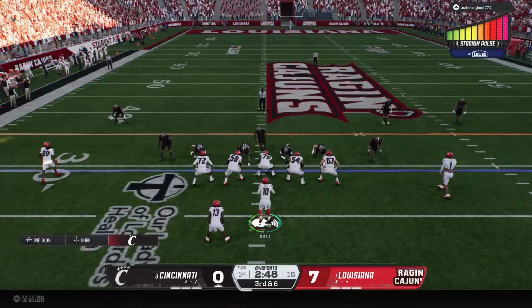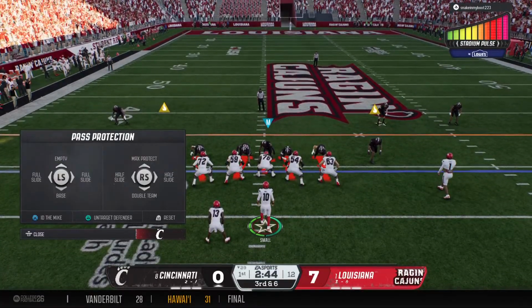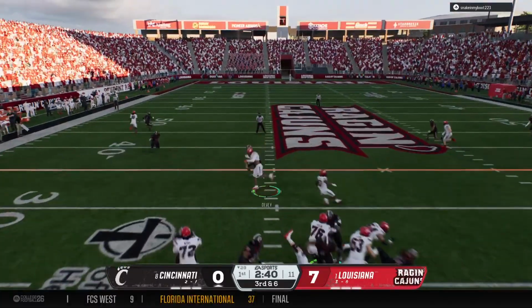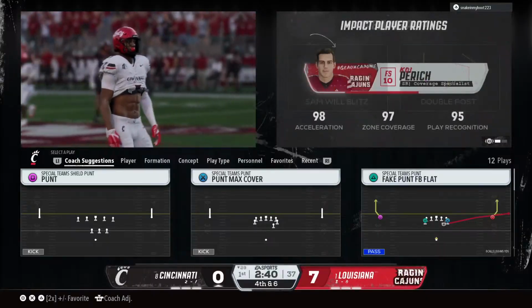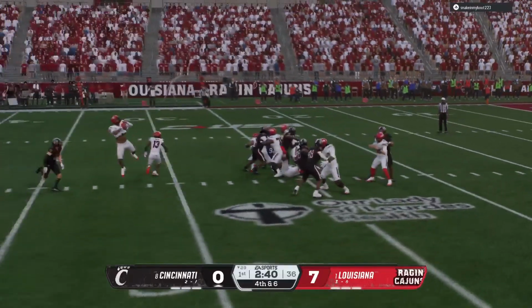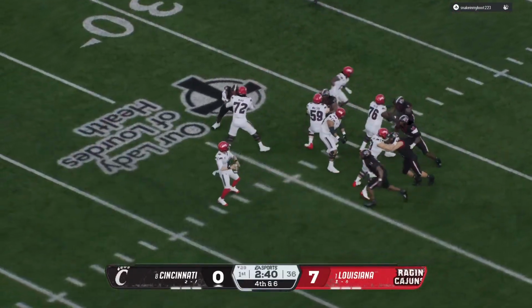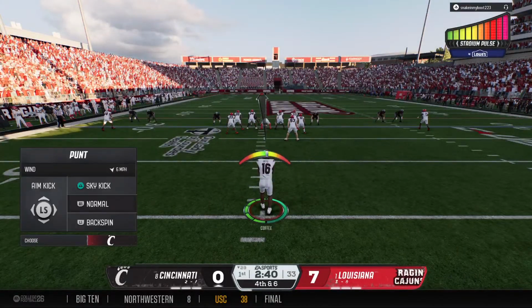Defense figures to bring pressure here. Dropping back, looking to throw for the first down. But they don't connect. It's incomplete, and it brings up 4th down. Boy, if he just would have been able to catch the ball in his drag route, there's a ton of space ahead of him. It's an unfortunate drop here for the offense. The Bearcats will send their punt team onto the field.